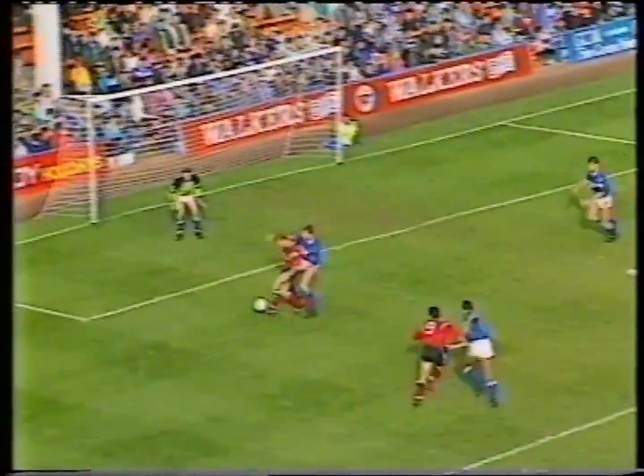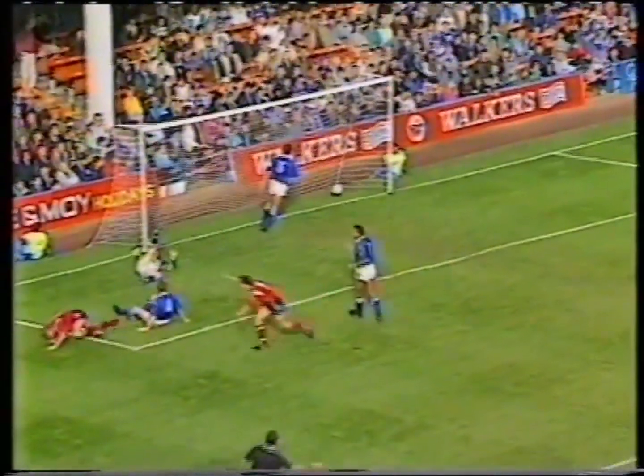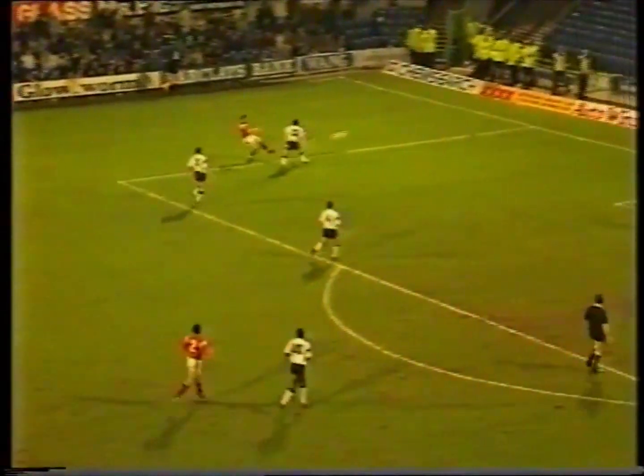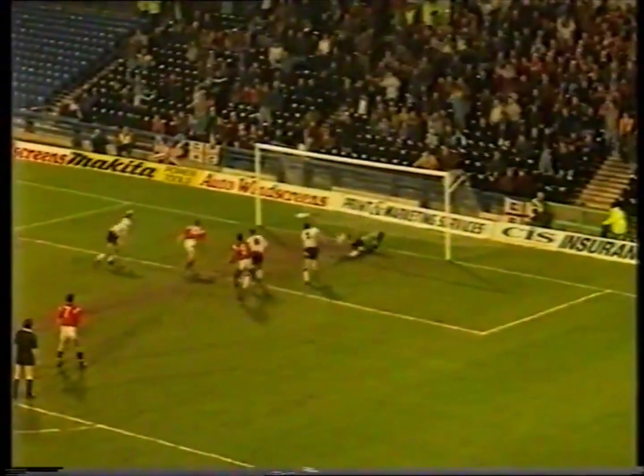Gary Nelson gave Charlton the lead in the 51st minute, driving this volley past Leicester keeper Kevin Poole. Tackle in with Briley, and now Robert Lee with a chance to bring the ball down through for Nelson. Nelson with a chance. Nelson scores for Charlton after less than a minute, 53 seconds on the clock. Scrambling the ball over the line to give Charlton a last-minute winner.